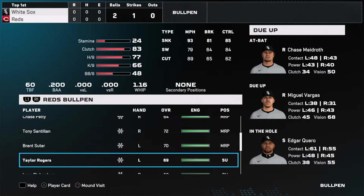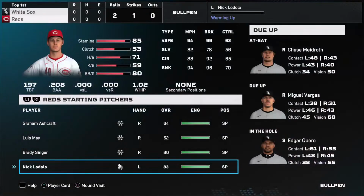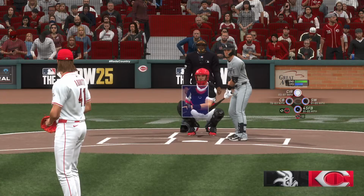I've just been so impressed with when it seems like there's more pressure, he's more calm and settles in. He's done an incredible job with runners in scoring position. Most guys, they get a little tight, they start to aim the baseball, but for some reason.